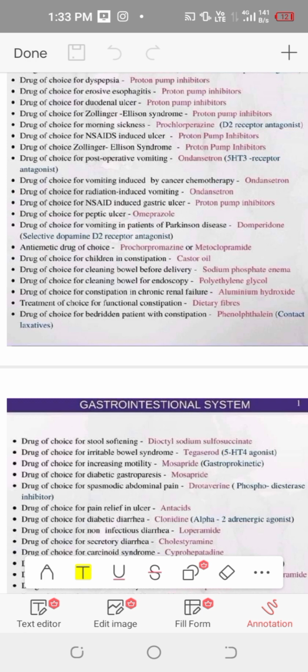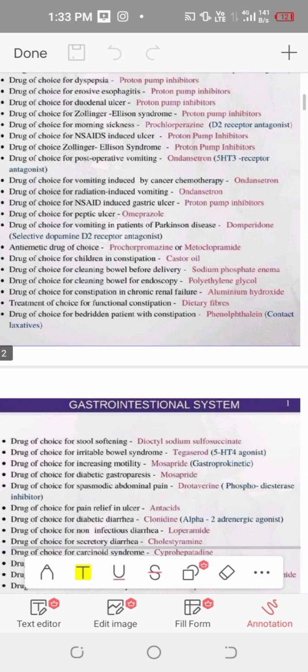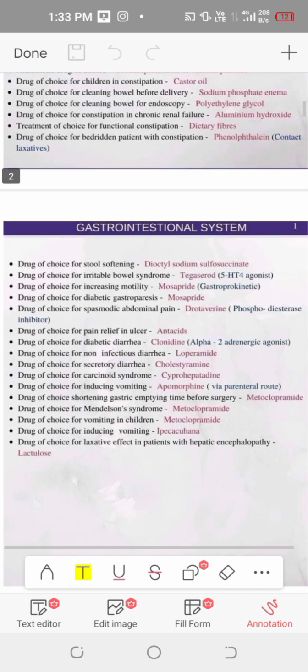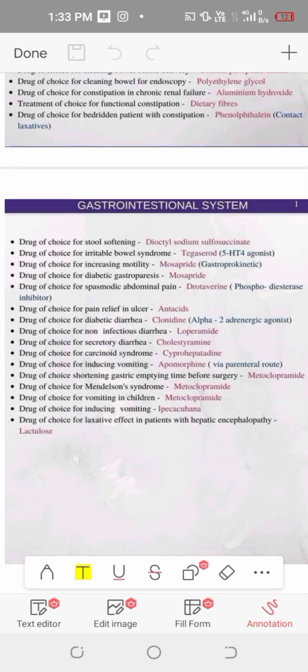Then the drug of choice for bedridden patient with constipation will use phenolphthalein, example of contact laxatives. Now let us continue with the gastrointestinal system again. Then drug of choice for stool softening problems, we can use dioctyl sodium sulfosuccinate. Then the drug of choice for irritable bowel syndrome, tegaserod. Drug of choice for increased motility, mosapride.